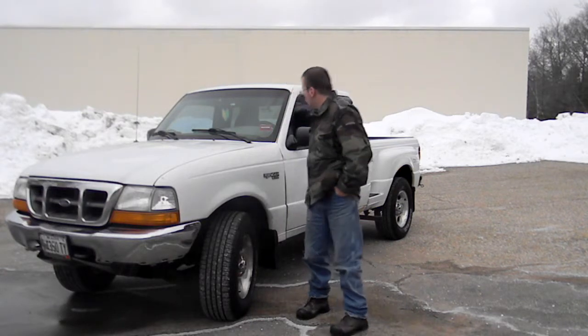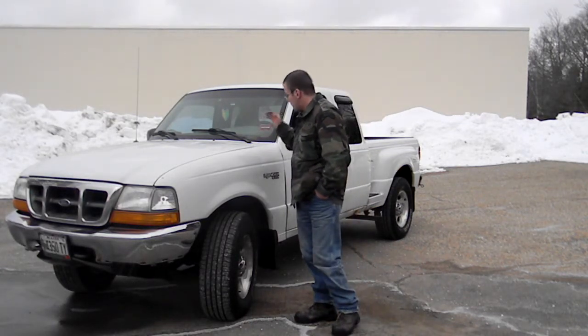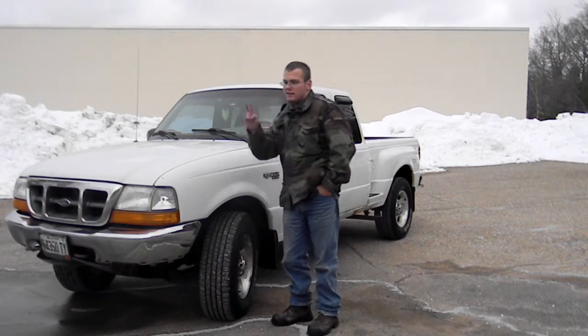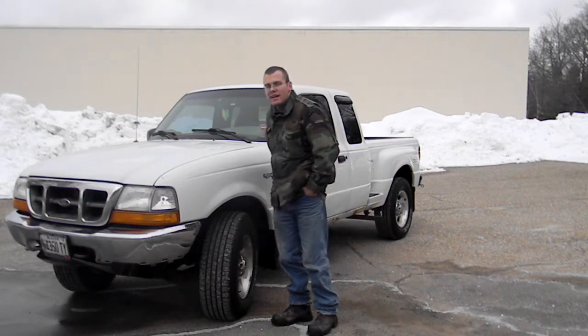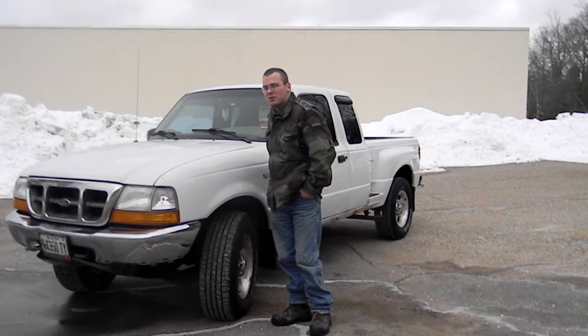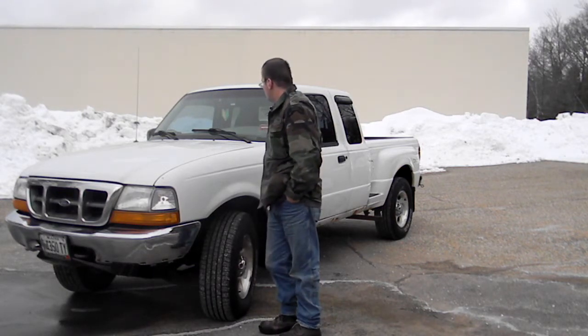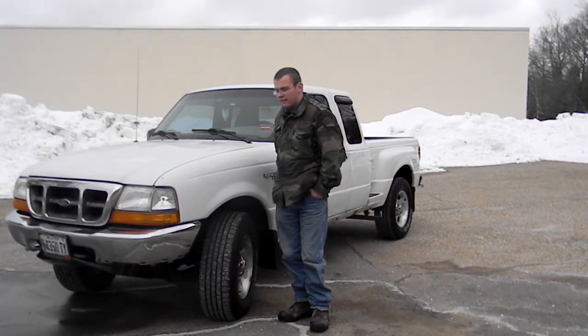I eventually do want to get a regular car to replace this, because first of all, I hardly use the bed for anything, and second, my friends can't fit in the back. So it's obviously kind of a crutch. Here's a couple reasons why I think the Ranger is a decent little daily.